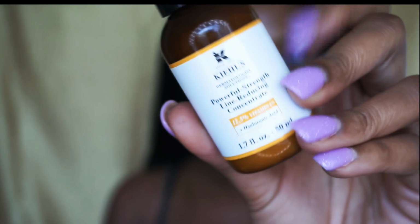Next, I'm going to be using the Kiehl's Powerful Strength Line Reducing Concentrate, and I mentioned on my Snapchat a few weeks ago that I was going to try this stuff out and see how I liked it, and I absolutely love this stuff. Not only does it smell good, goes on the skin really nice, really just melts in, but it just really helps as far as preventative care. And that's really what I'm trying to do.